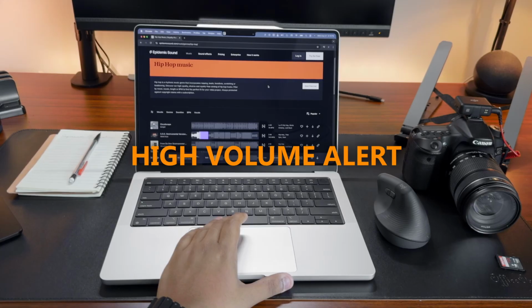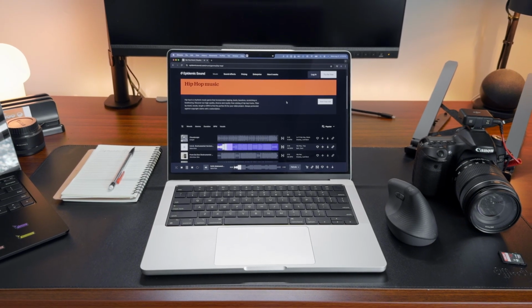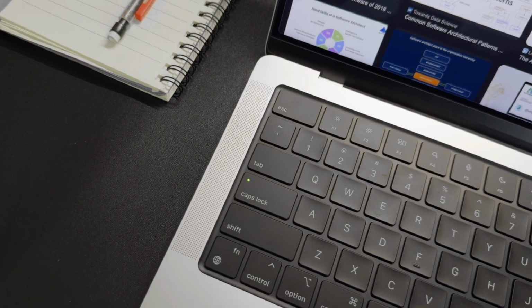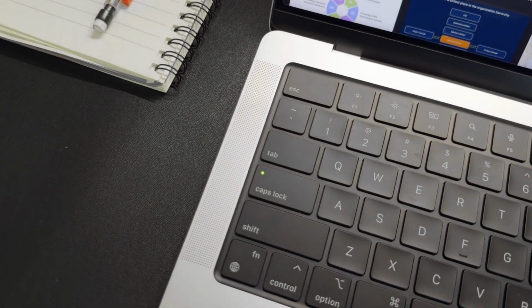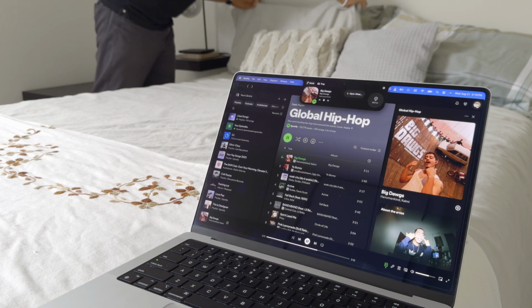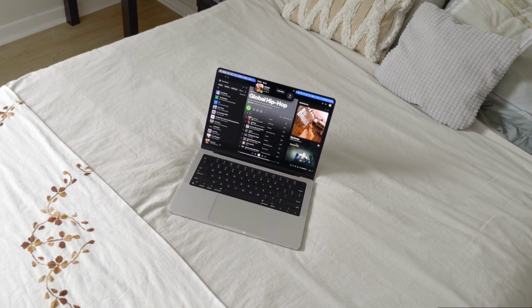Moving on, let's quickly give the speakers a listen. This MacBook Pro has a high fidelity 6 speaker system with force cancelling woofers. That means clean bass and clean treble as well. I use it all the time for listening to music when I'm doing some work around the house, and it fills up the room effortlessly. So it's good enough for me when I'm not using my iPhone or do not have my iPad on hand to listen to the music.